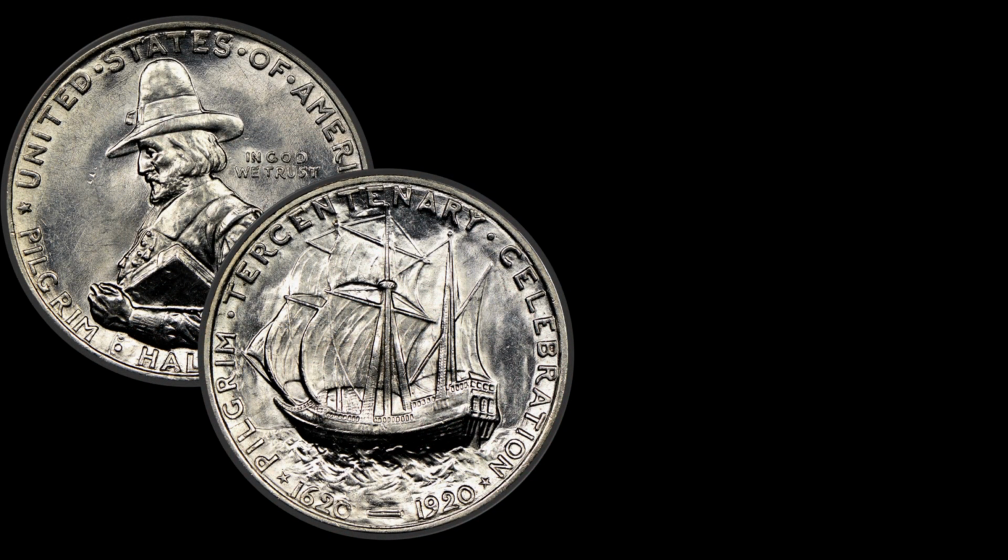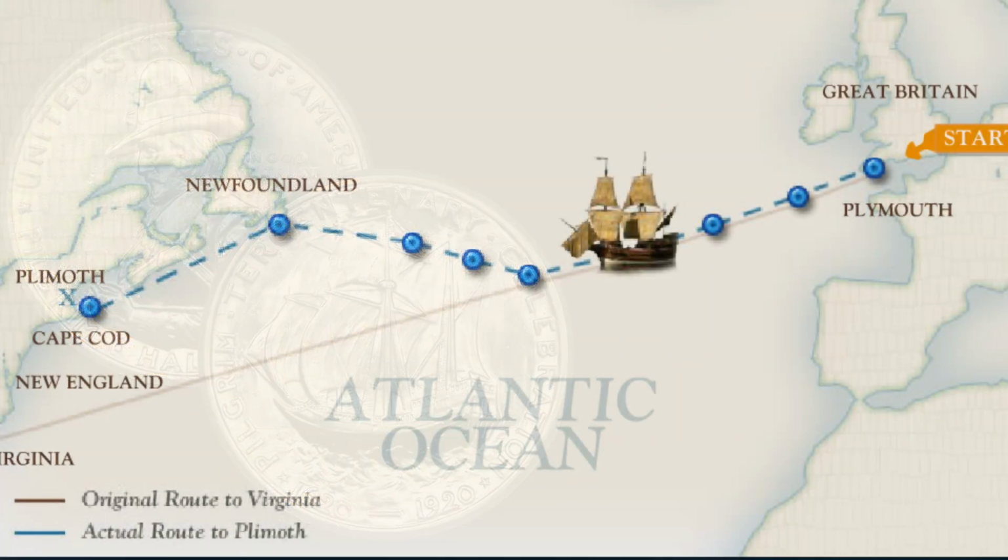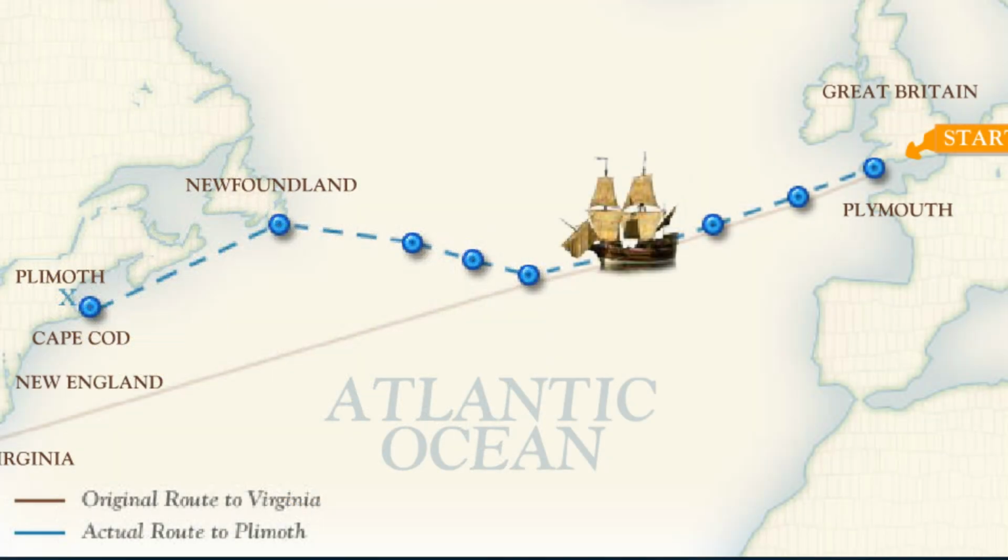The 1920 Pilgrim Tercentenary coin is more than just a piece of currency. It's a symbol of a pivotal moment in American history. The coin's depiction of the Mayflower on its reverse honors the arduous journey undertaken by the Pilgrims in search of a better life.